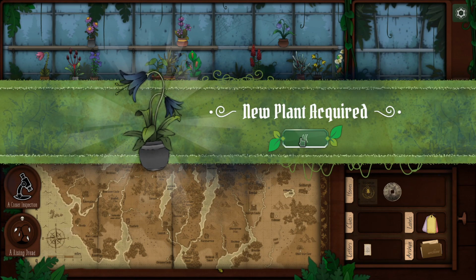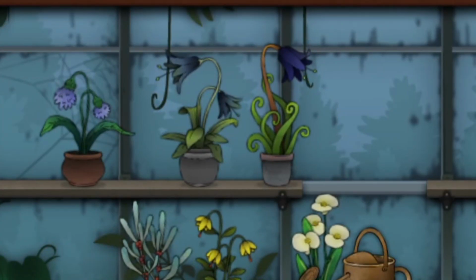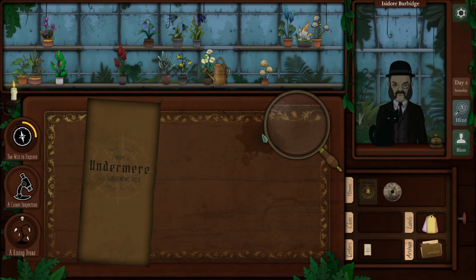New plant. Oh no. It's very close to the other one that we have. Oh, that's gonna catch me up. Little hellebore. Let's get the next day done.